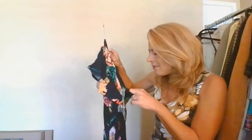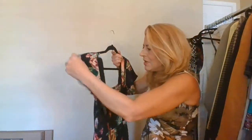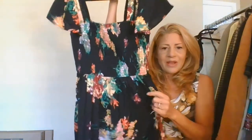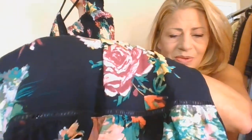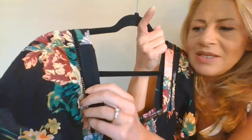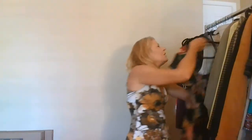Band of Gypsies. I believe I'm listing this one. It has this really super cute little flutter sleeve, a little bit of a fit and flare. It has a bunch of different detailing. You can see that lace with that little ruffle on the bottom. What do you call this top? All right, I'm blanking. I'm just off today. But again, you've got that detailing here. See that? So yeah, I'm going to list this one in my closet. I think that should do very well.